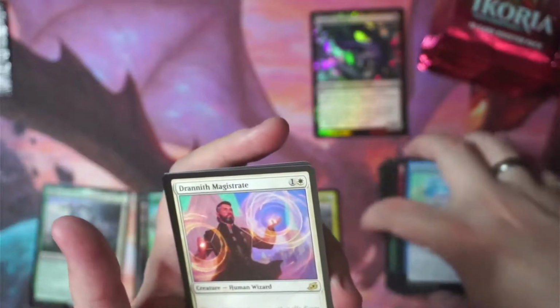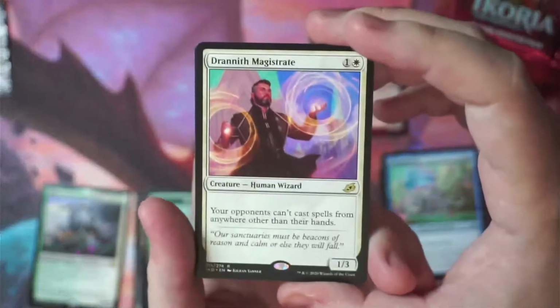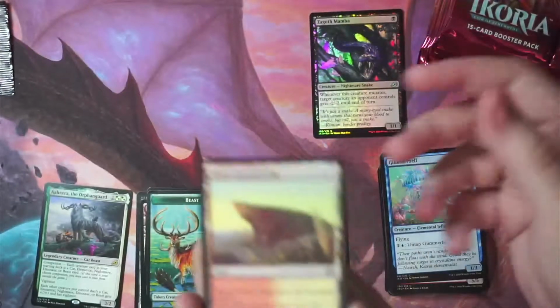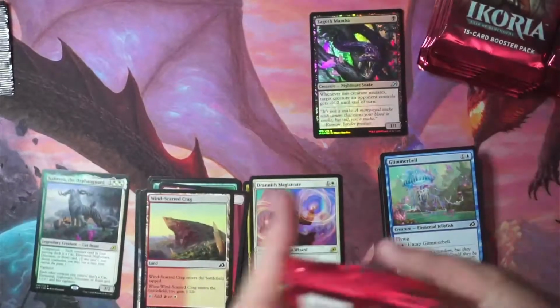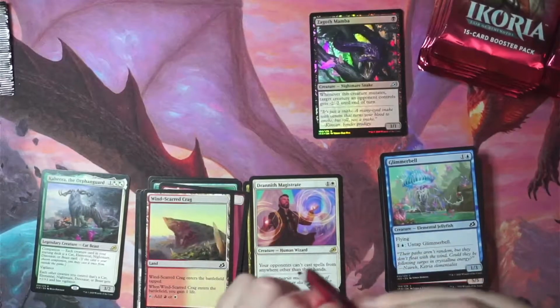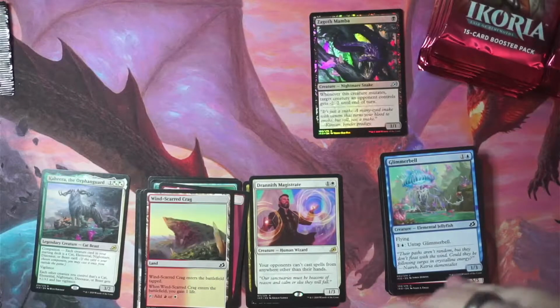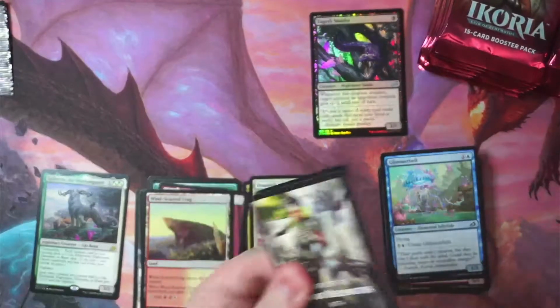Ooh, what a hit are we talking about here? Drannith Magistrate, probably one of the better rares to pull out of this box. We'll go ahead and take that all the way to the bank. And then, of course, we've got some other goodies. So the next thing that we're going to talk about, actually, is the Tri-Lands, or more specifically from this set, the Triomes.